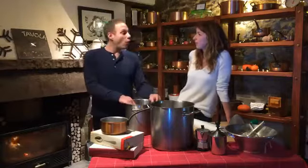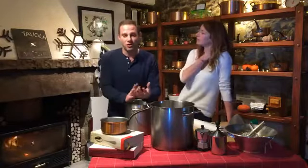And why? Because we need a lot of water to cook pasta in for many different reasons. But I've seen so many videos where you could use just this size. No. Pasta needs to be cooked in a lot of water. So a great thing to have is just a dedicated pasta pot.